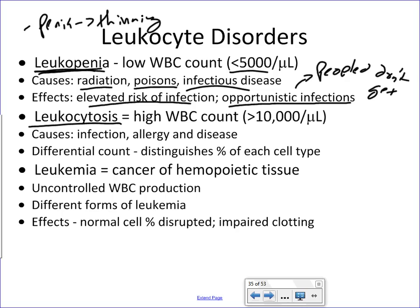Leukocytosis would be when you have a white blood cell count over 10,000 per microliter, and that usually indicates that a person has an infection, allergy, or disease. That's why you do a differential count, because you need to establish what kind of infection, whether they're having an allergy, and what kind of disease is taking place. Remember that these different white blood cells have different functions. We produce and mobilize white blood cells depending on what's going on with us. Most white blood cells are stored in bone marrow and other tissues, so the count goes dramatically up in the blood because they're dumped into the bloodstream, or we're utilizing them. Then they die, and we have to make more new ones all over again.